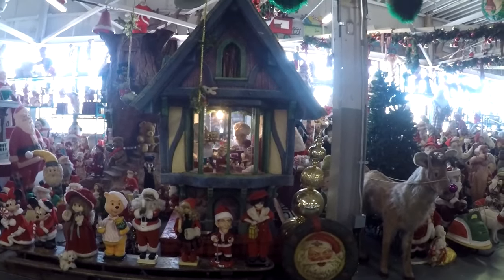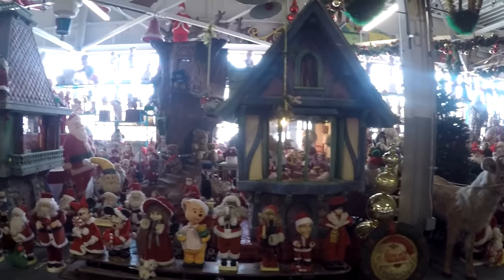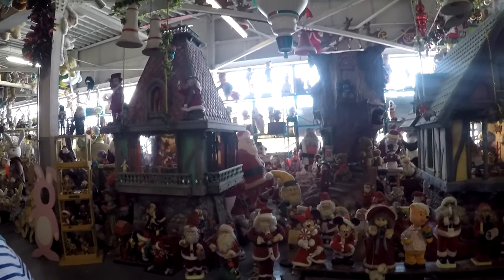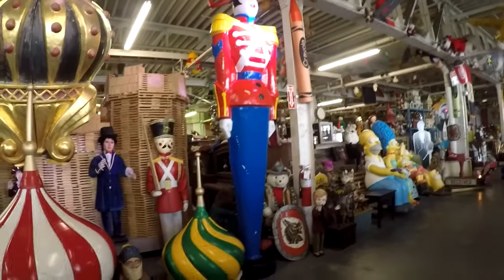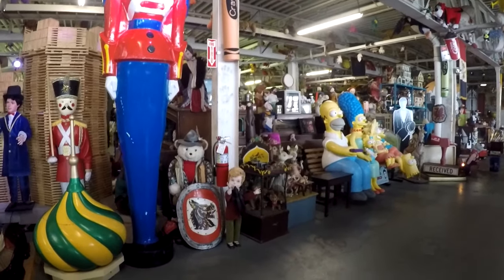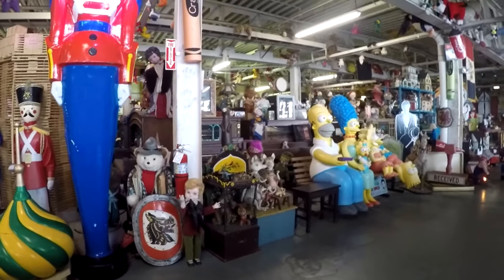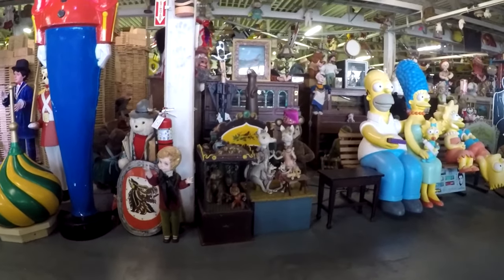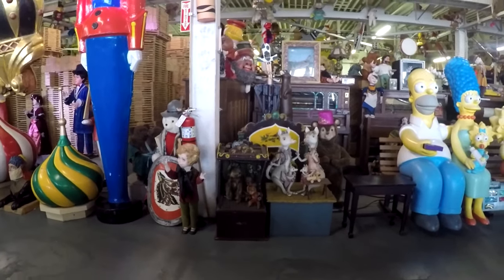And past his castle on the left, you'll find one of the most recognizable families in America, the Simpsons. In April of last year, The Simpsons became the longest-running scripted primetime show in television history. They beat out Gunsmoke for that title. The Simpsons have been on TV now for 30 years, three decades of Simpsons.